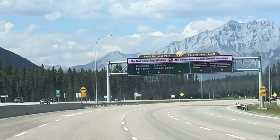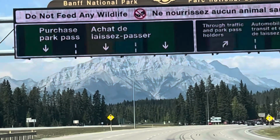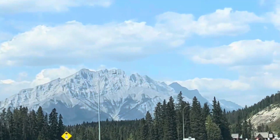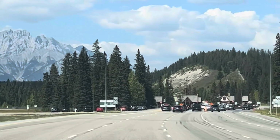Today I'm going to be sharing with you the top 10 things to do when you go to Banff National Park. So Banff National Park is 45 minutes to an hour from Calgary, depending on where you're driving from.